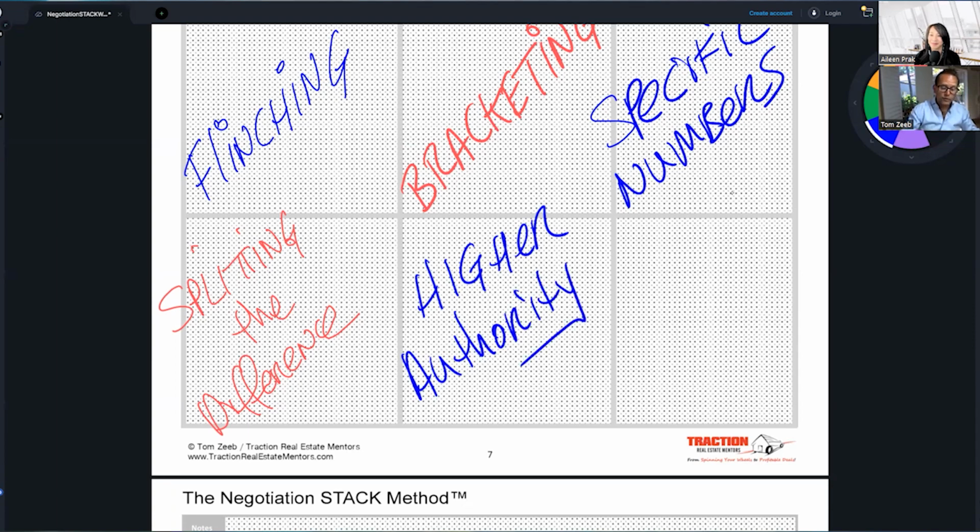Now, higher authority is a group of people that have the final decision-making power. Notice that I said the group of people. It was the senior people in my office, my team, my inspectors, my buyers, my underwriters. I'm over-exaggerating the S a little bit to make sure you know that's plural, because you will screw higher authority up if you say, I need to check with one other person. I need to check with Joe. I need to check with Jane. I need to check with Bob. I need to check with Susan.